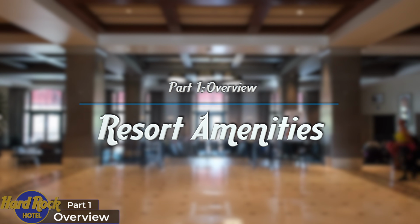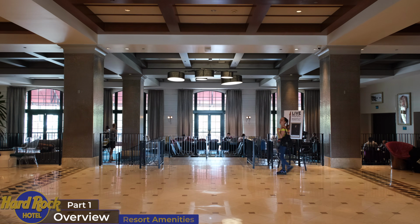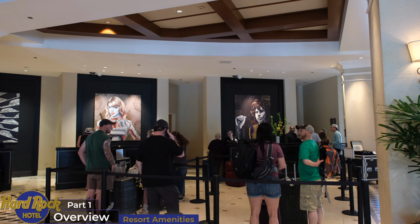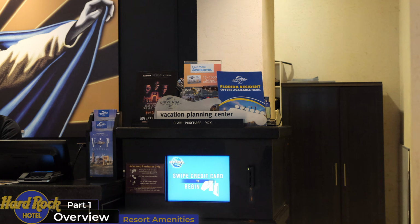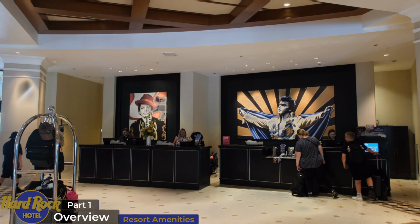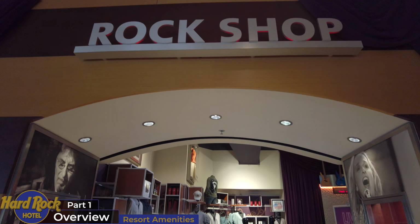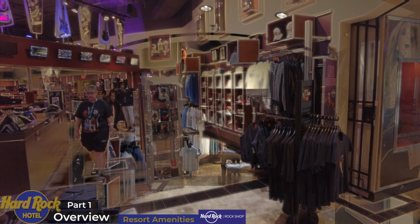Our tour of the amenities begins at the front entrance. To your right is the check-in desk in front of giant prints of Taylor Swift and Jim Morrison. To the right of the entrance is your vacation planning centre and luggage services in front of Elvis and Bruno Mars.